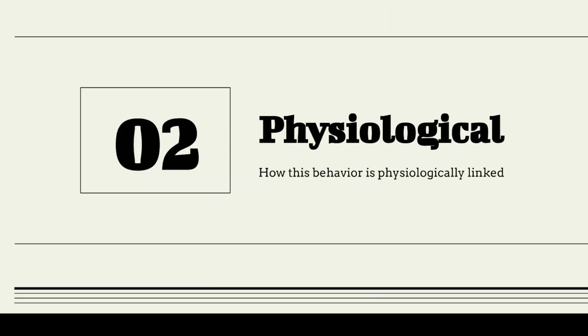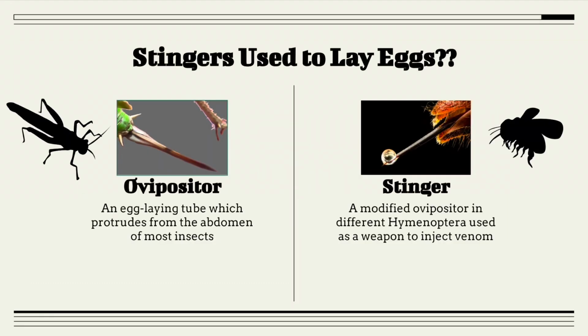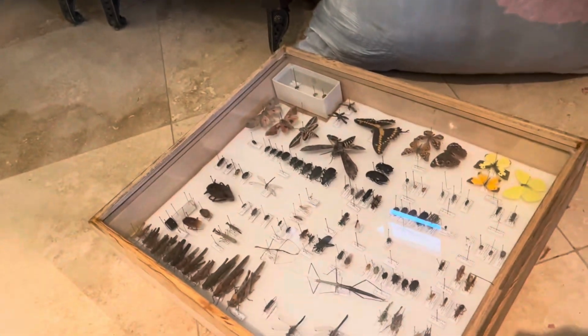Now you may be wondering, why are we only focusing on insects when there are many other animals that sting? That actually plays into the first section of the presentation, which pertains to the physiology of the behavior that is stinging. The stingers of Hymenoptera, believe it or not, are actually modified ovipositors, which are special reproductive tubes used for laying eggs.